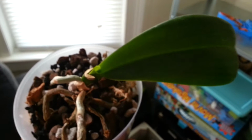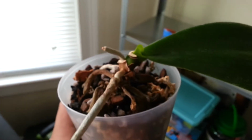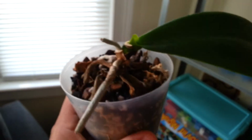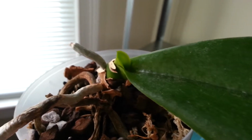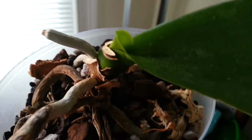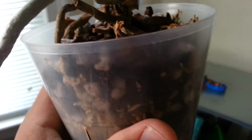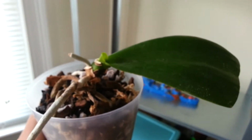Anyways, Phalaenopsis, all the leaves turned yellow. They rotted. Some of the roots died. I had to repot it with new media, and I had pretty much given it up for dead, but I decided, what the heck, maybe I'll try to nurse it back to health and see what happens. I wasn't going to hold my breath about it, but you can see within the past week, this new leaf just sprung out. I'm really excited about it. We'll see what happens. Obviously, he doesn't want to give up on life, so there you go.